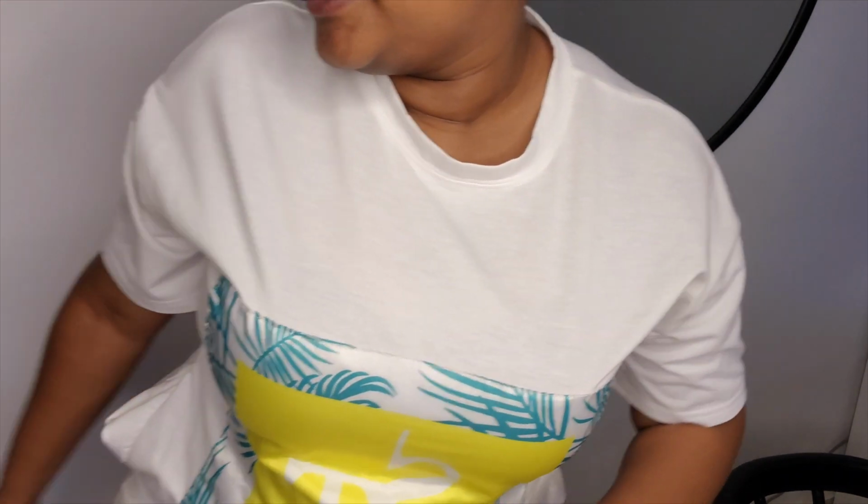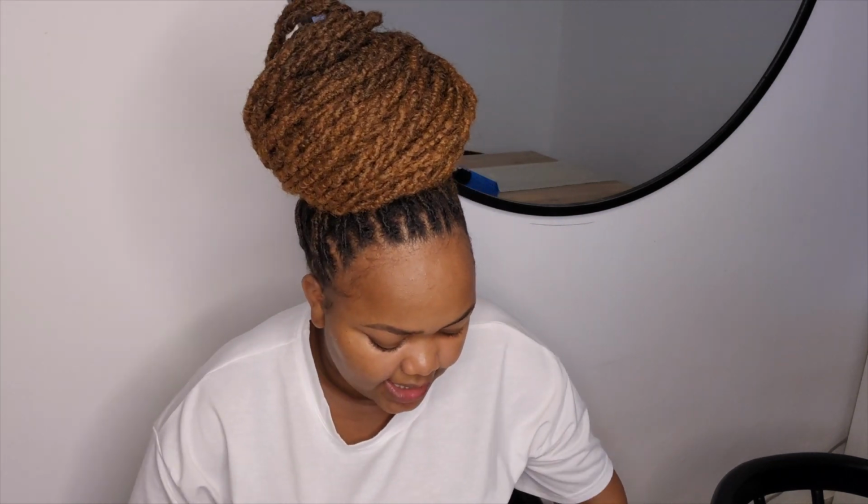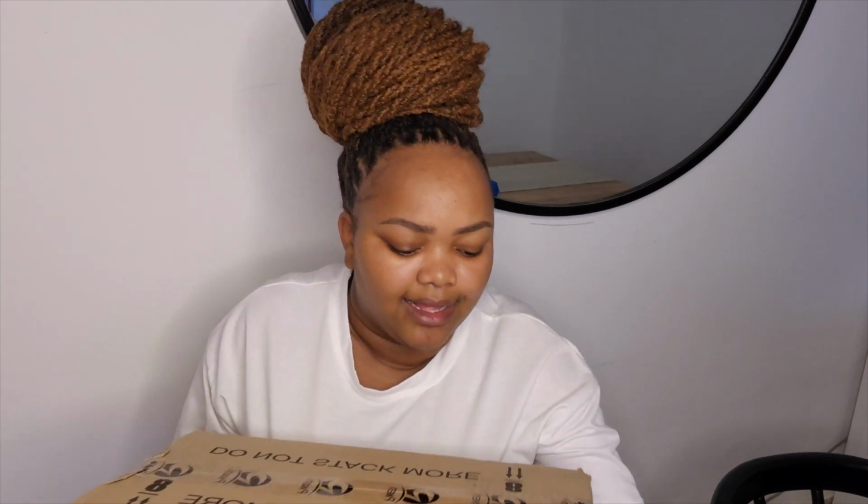I don't think I will be carrying them from here, but let me start with this one. I have written the prices down. The first thing that I got is this box of Ushindi soap. It has 10 pieces. This one was 1870, and it has the manufacture date and the expiry date as well. Yeah, I don't think I am built to carry this, so I will just turn the camera and show you the things instead of carrying them.